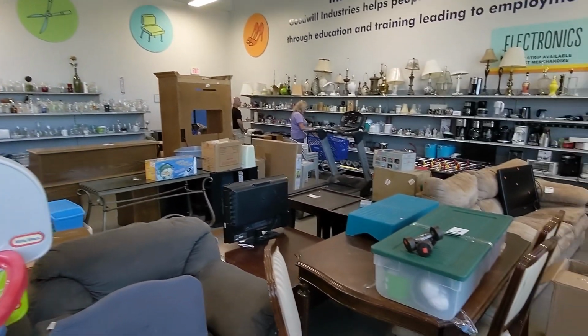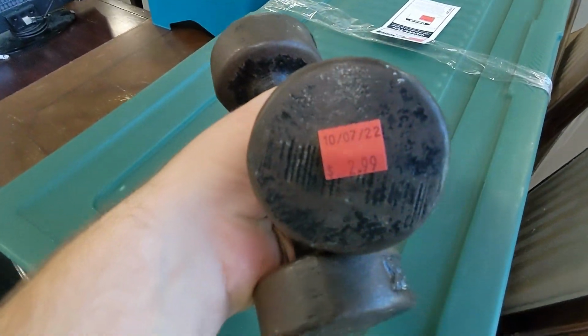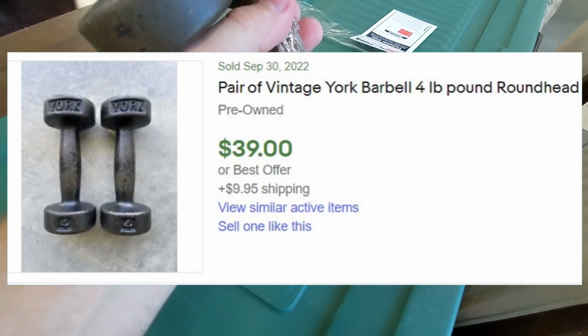I found this pair of York 4-pound dumbbells sitting on the table for $2.99. Looked them up on eBay. These bad boys sell for about 35 to 40 bucks plus shipping. So that's a regular Goodwill thrift find, something I paid $3 for that we should be able to sell within a month or so for 40.